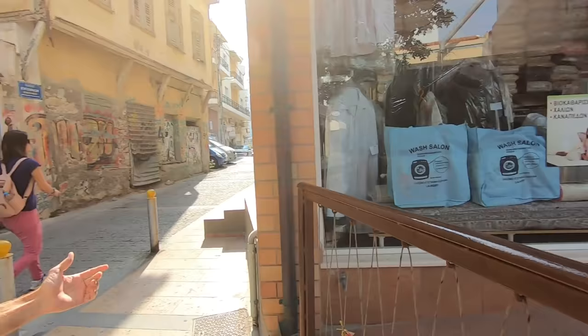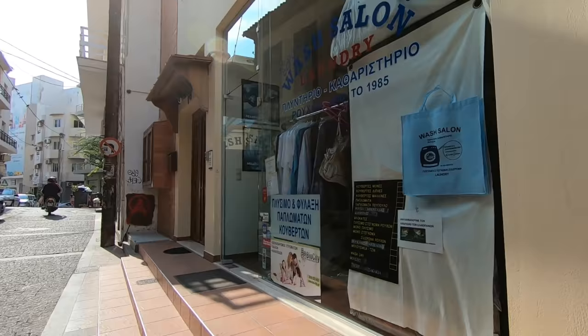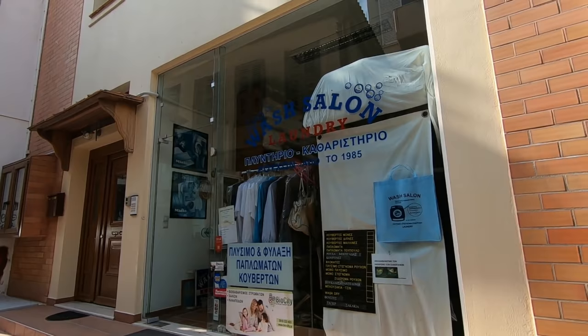You just go to your hotel and ask the person at the front desk, where can I get my laundry done? And they will usually know. Or you can look on Google Maps and plug in laundry or clothes washing or whatever, and you'll find somewhere nearby if you're in a town. And here they wash, dry, and fold it. It was €8 for a load of laundry, so great deal. So there you go, wash, salon, laundry.